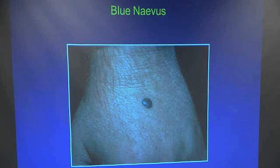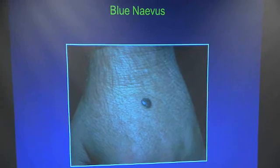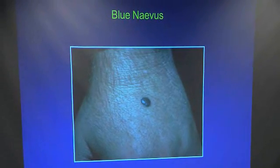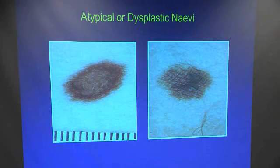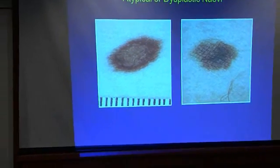We call it blue because it happens under the skin, in the dermal part under the epidermis, which gives this funny aspect. But this is benign. Next slide, please. So what we call atypical or dysplastic nevi, this is type 1 nevi. Usually a mole is regular in shape, is small, has one homogeneous color, and has a regular border.